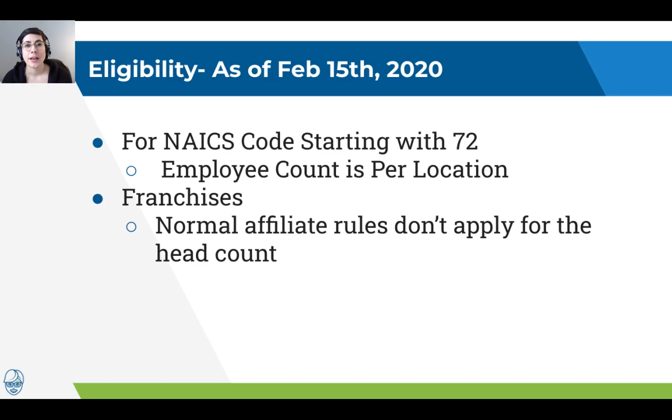And finally, they've extended some additional eligibility as well. If you have an NAICS code starting with 72, your employee count is per location. I'll have a full list of all these types of businesses that start with NAICS code 72 on my blog, but generally it's things like hotels, casinos, restaurants, etc.